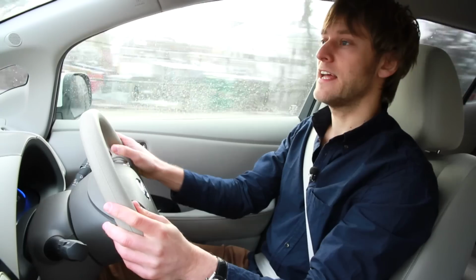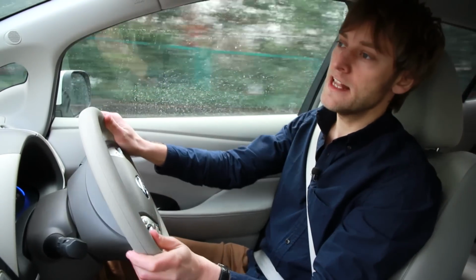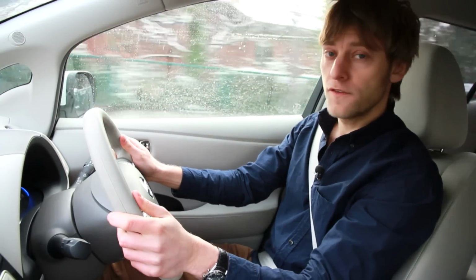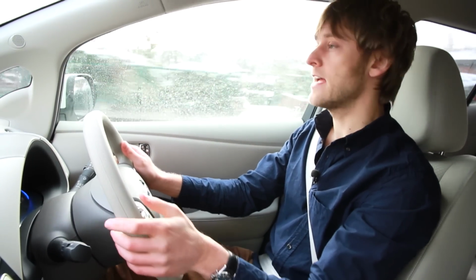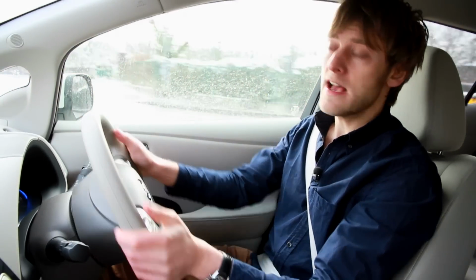Now the company is taking a big lead in the electric car agenda, and the Leaf is the world's first globally produced all-electric family car that also happens to be vaguely affordable. With this car, Nissan is really staking its claim as being a massive player in the post-petrol era.